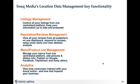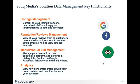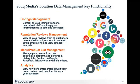We also do menus and product list management. So manage all of your menus and product lists from a central dashboard. You enter all that information there, and it gets pushed out to all the different platforms, Facebook, TripAdvisor, etc. And as well, analytics. So we gather analytics from the internet, and we create reports for you, and you have access to those reports. And we don't do this just for Google, Facebook, and TripAdvisor. We do this for all platforms at the same time to ensure that your information is always correct wherever it's viewed.